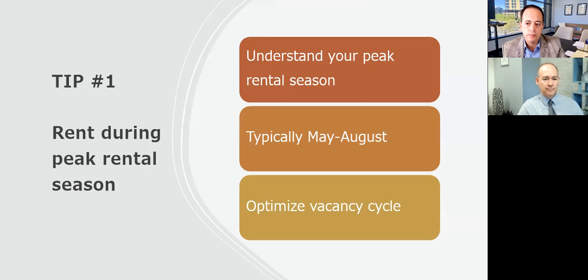Tip number 1, rent during peak rental season. What I mean by this is understand when the most tenants are looking, because the more applicants you have, the higher quality you're likely to get. Generally May through August for residential, just because people are out of school and they're making transitions. Some families don't want to move during the school year. So that's generally the best time to have your leases start and end.